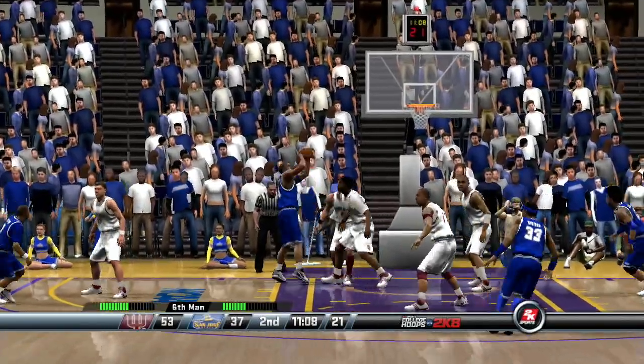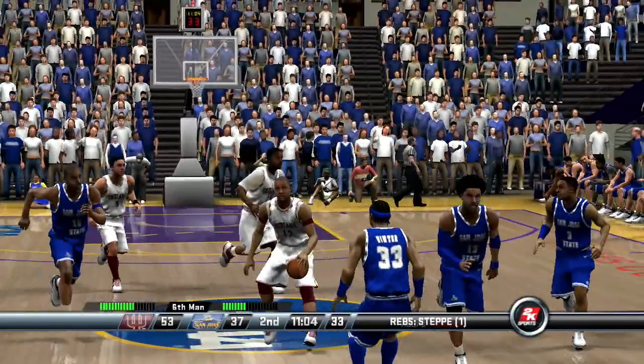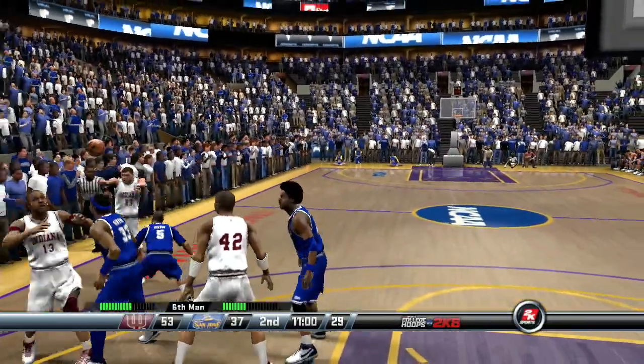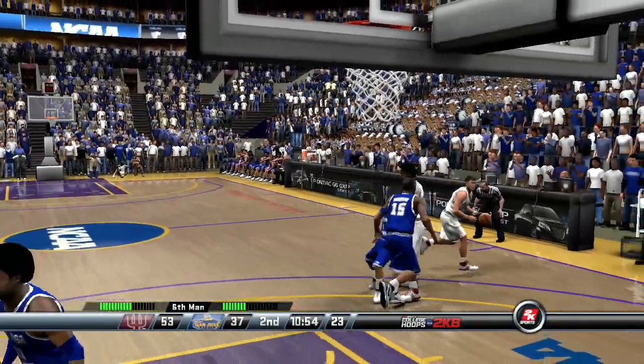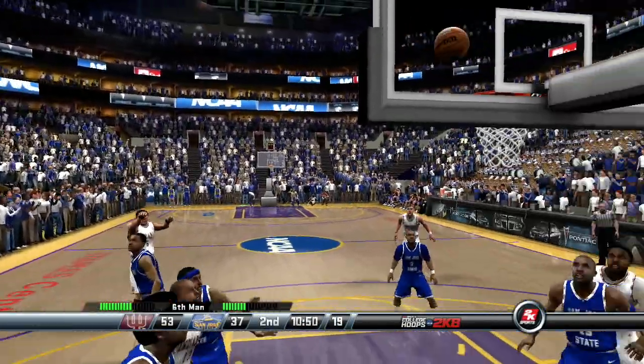Underwood gets it baseline. Number 23 snags it. What a fantastic season it was for the Hoosiers in 1976, running the table at 32-0.